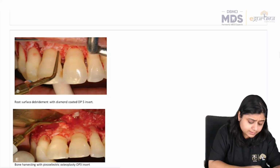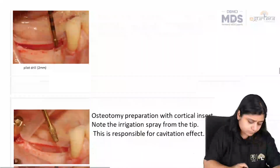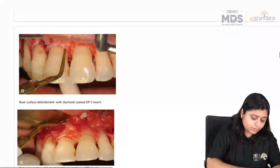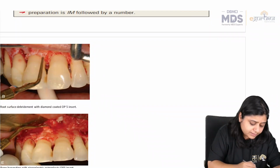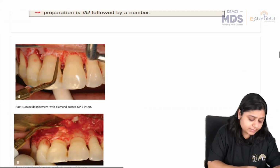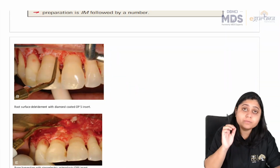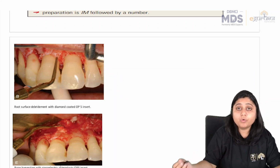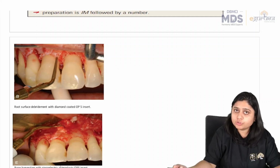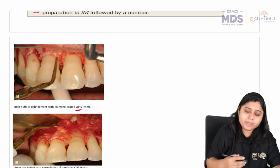So here you can see this instrument. I hope the image is clear. This instrument is a smooth instrument and it has a rough surface. It is diamond coated. It is golden in color. It is used for smoothing. This is similar to a tapered fissure burr, the diamond coated steel burrs which we use in our day-to-day practice. But it is golden in color. So it is an osteoplasty, OP insert.